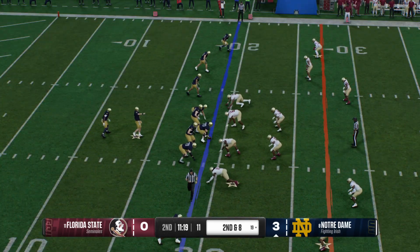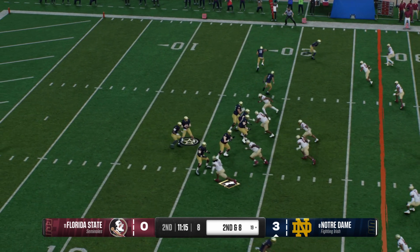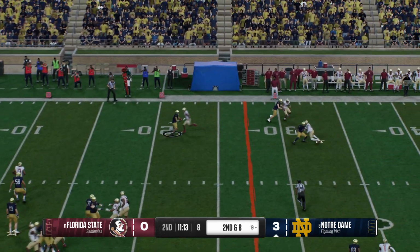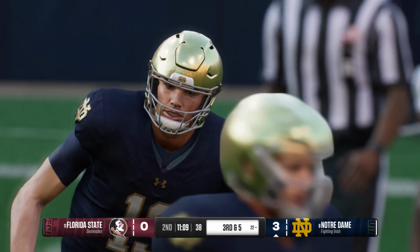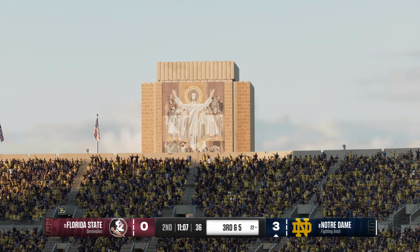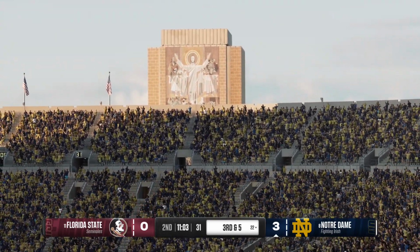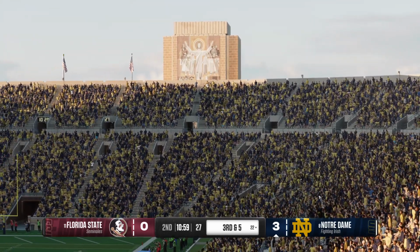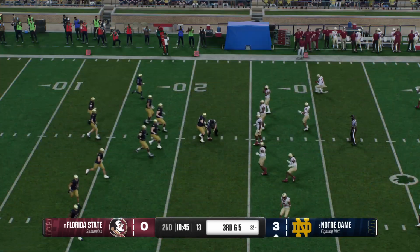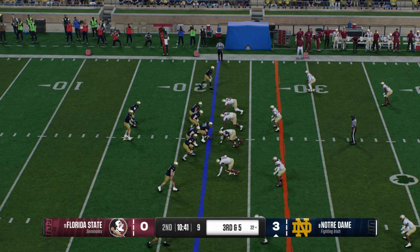After picking up a couple, it's 2nd and 8. Looking to pass. It's Leonard. He looks that one in nicely. Didn't pick up a lot there. Moved it forward just a few. Picked up some yardage on that completion, but still a third down.